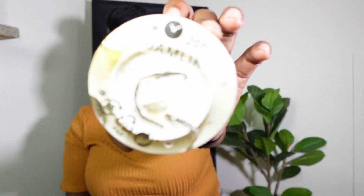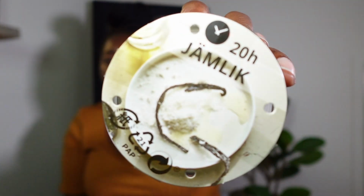The other one I got is supposed to be, I guess, a milky cream type of thing. So what this one reminds me of is Killian Princess, because Killian Princess has that creamy marshmallow smell to it. And this is what this gives me. It just gives me creamy. It gives me milky. It smells really good.